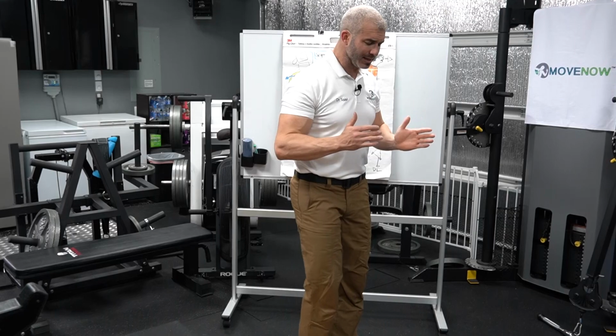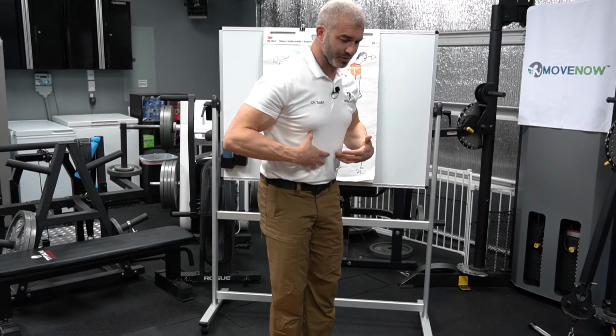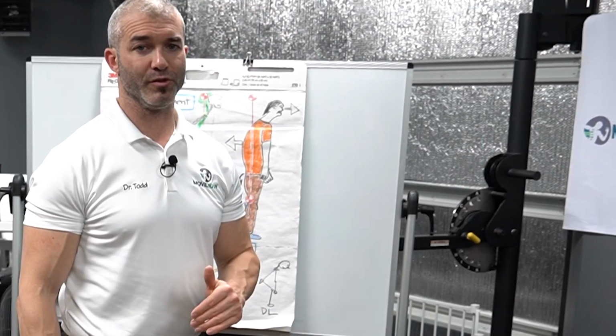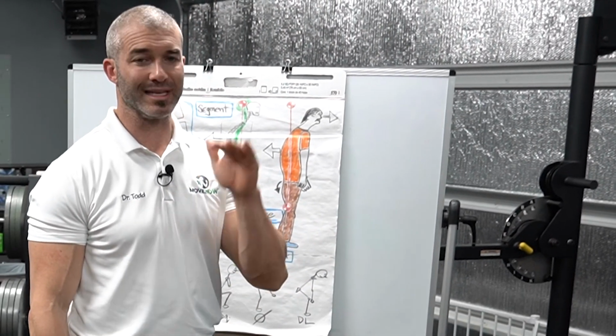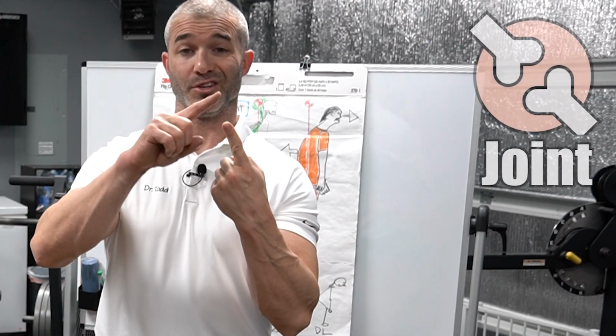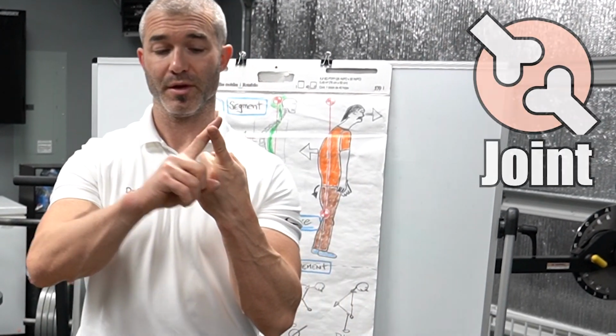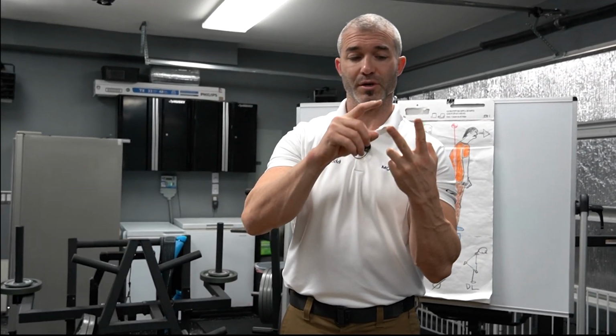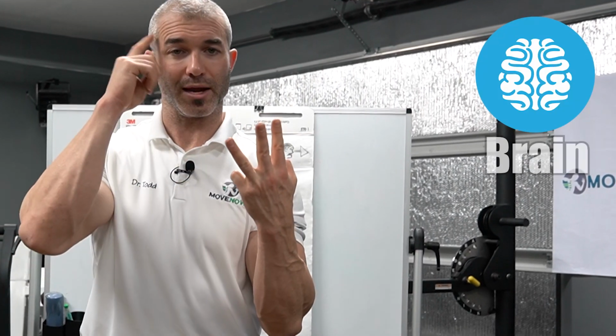Well, here's why this is an issue, and here's the thought process behind it. When you bend forward to touch your toes, is it just a tissue tightness issue? That's where functional movement science says no, it usually is not. There are 3 reasons why we can't move well. It is joint, so a joint restriction. It's either a muscular issue, or other tissue. And then the third one is brain or motor control.